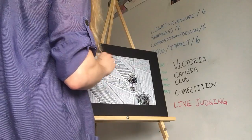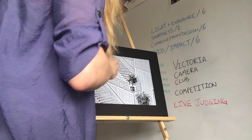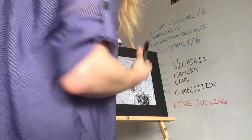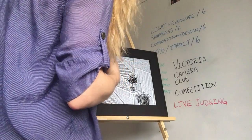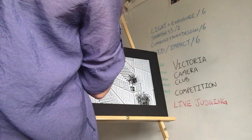And then for the overall mood and impact, it does make you ask questions as the viewer, which I enjoy. At the same time, I'm not sure if it makes me feel anything or makes me empathize with the sort of mood. I'm kind of confused exactly about what the message is, but I enjoy it. So I'm gonna give it a 5 out of 6.